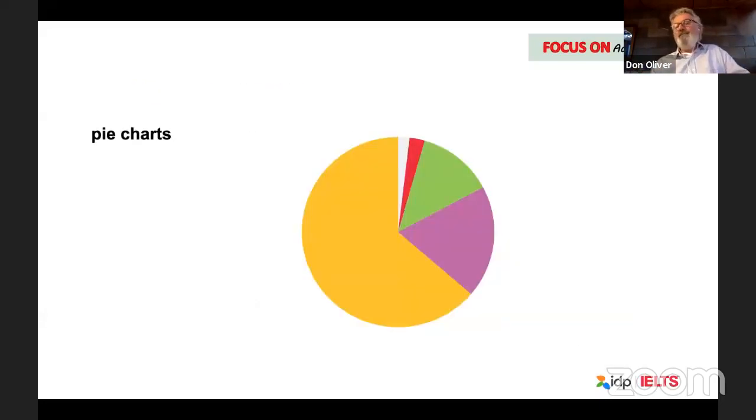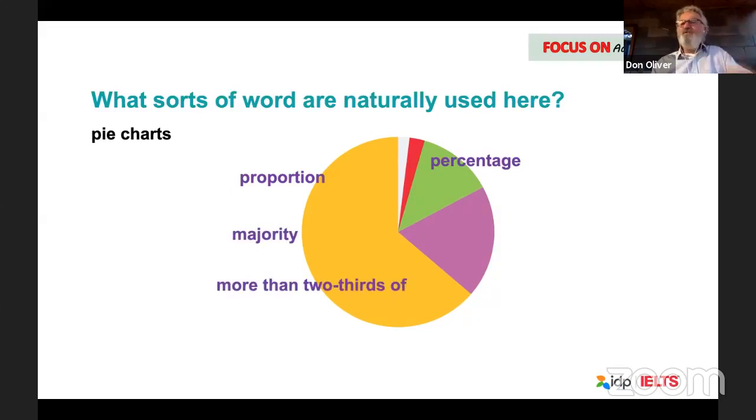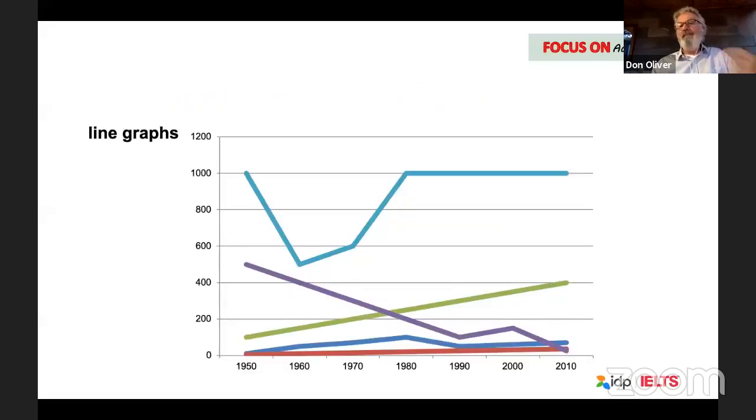Okay, here is an example of a pie chart. There's no information on this pie chart. I'm using this just to show you the sorts of words, the lexis, the vocabulary that applies to a task such as this. The words that are naturally used here would be words like proportion, words like percentage, words like the majority, words like more than 2/3 of, less than a quarter of. This is showing the examiner that you have the vocabulary to describe that sort of task.